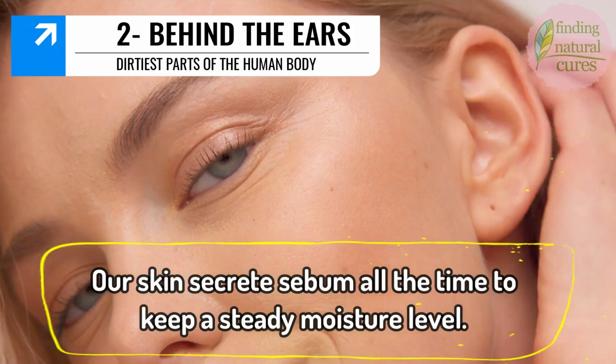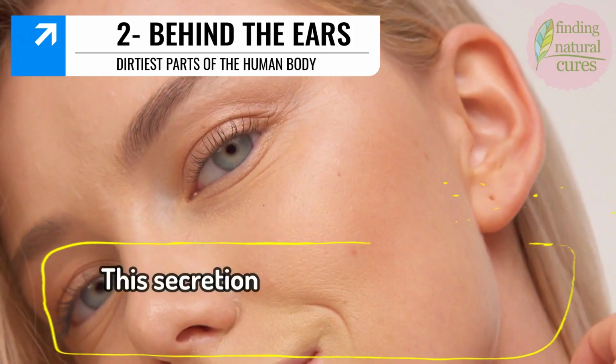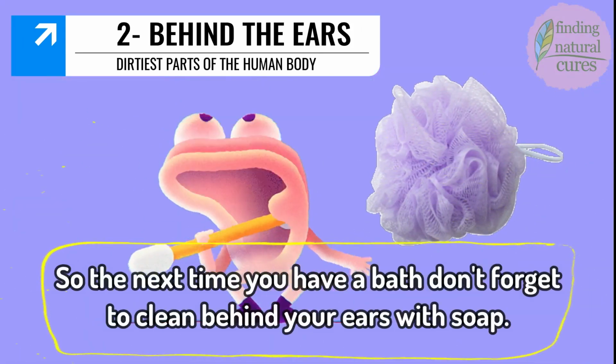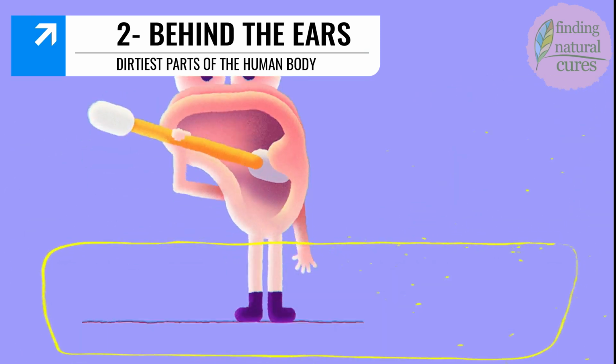Our skin secretes sebum all the time to keep a steady moisture level. This secretion can create a foul odor if uncleaned. So the next time you have a bath, don't forget to clean behind your ears with soap.